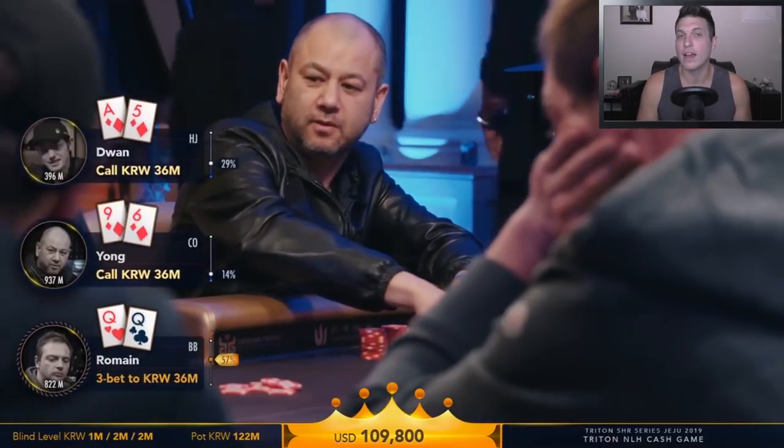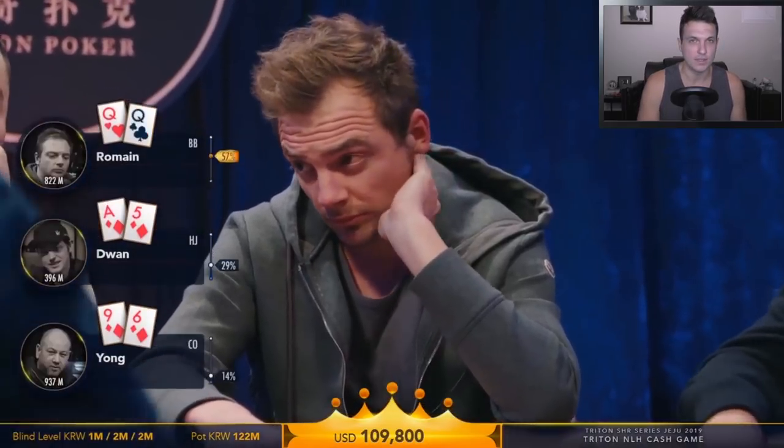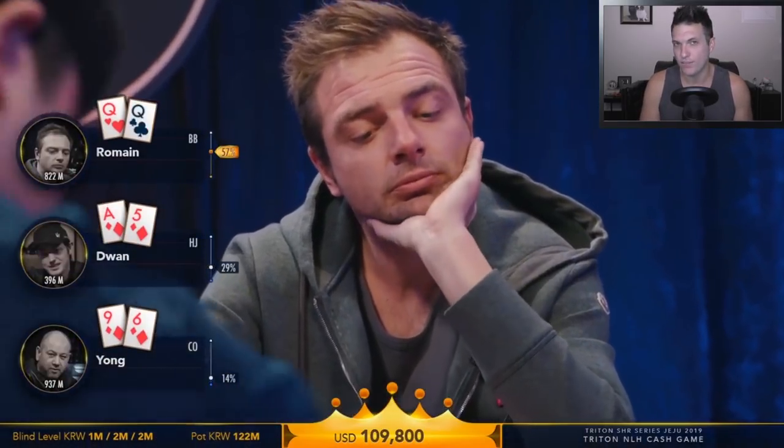Over to Liang in the small blind now with 7-6 suited. Definitely can't call this out of position. It's just not going to make you money. He does make the fold, and let's take a flop.